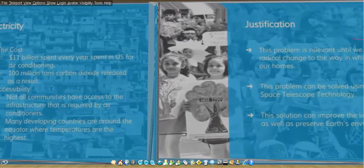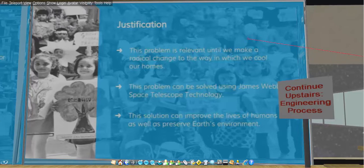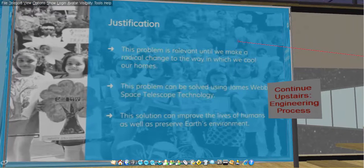As for the justification as to why we need the Eclipse Sunshield, we need it because we further NASA's spin-off program by using the James Webb Space Telescope technology. In addition, the problem is relevant until we make a radical change to the way in which we cool our homes. And lastly, the solution can improve the lives of humans as well as preserve the Earth's environment.